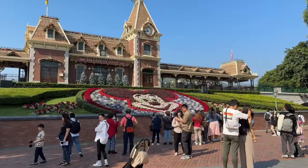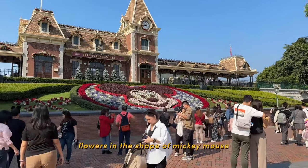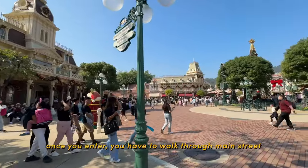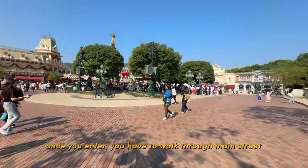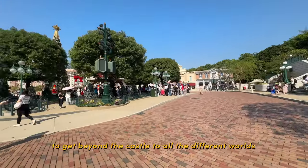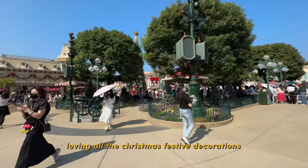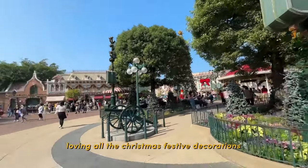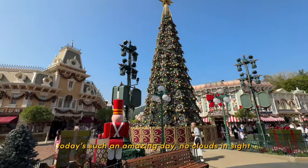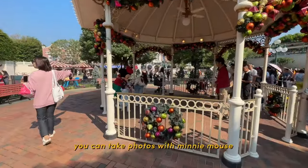We made it! We're inside now, and there's a massive flower of Mickey Mouse decorations. We're inside the park. This is where you are once you enter and pass the Mickey flowers. This is the main area, and it's decorated in Christmas decorations! The giant Christmas tree in the middle here. And you've got Minnie Mouse, you take photos with her.